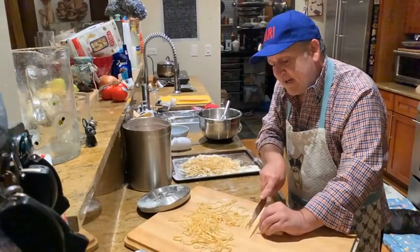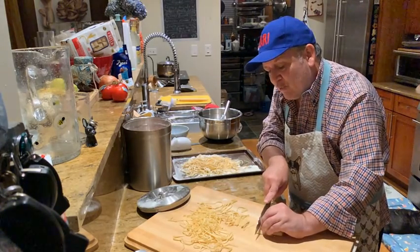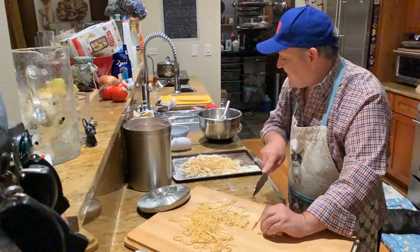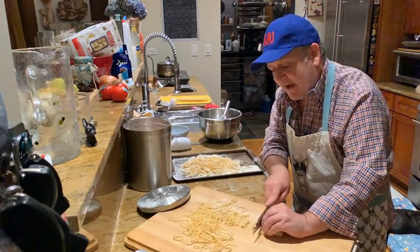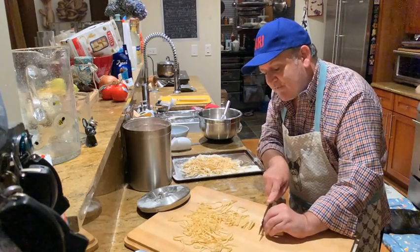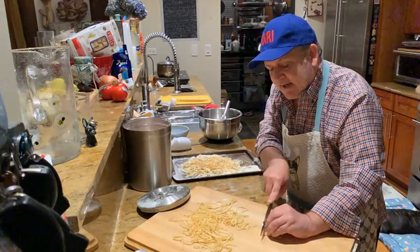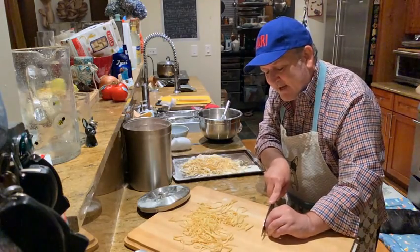Hello. So you can see I've been hard at work here, cutting my little ribbons. You can see that I've already placed some of them over here in some flour, and I will soon be done with this. All right, we'll finish up with our ribbon making, our spaghetti alla chitarra.